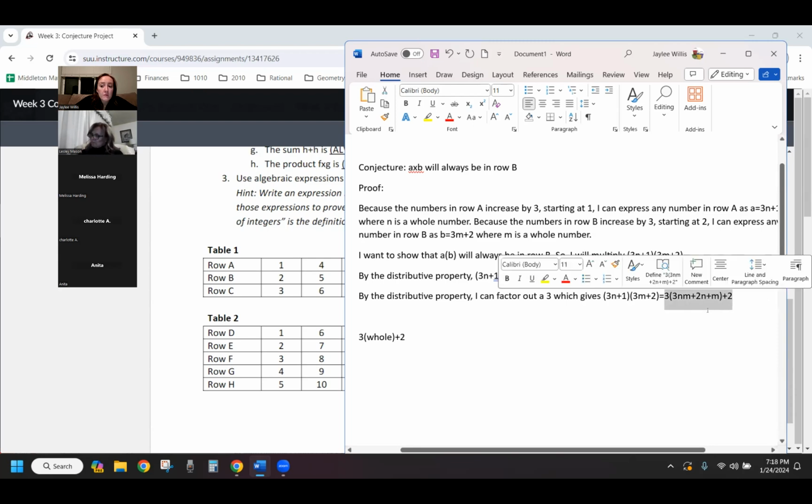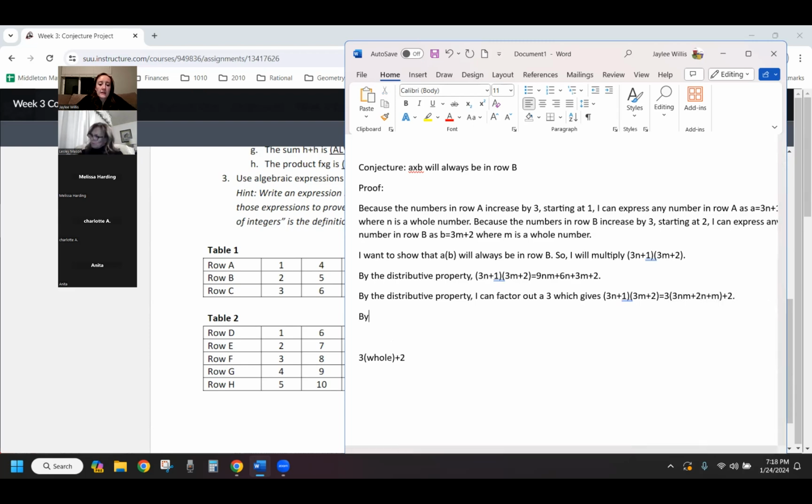So this is all in the form that we want. The last thing we just need to do is justify why this is a whole number, or an integer if you want to justify that way. So I would say by the properties of whole numbers, if you add them together, it always equals a whole number. And if you multiply, the only time it doesn't work with whole numbers is subtraction, because subtraction can create negative numbers.